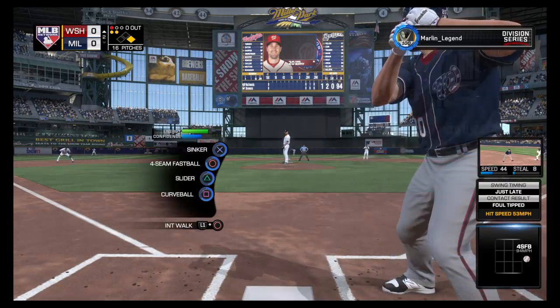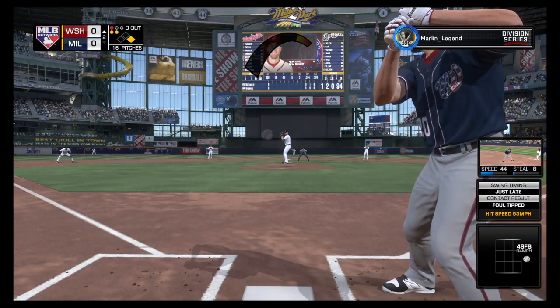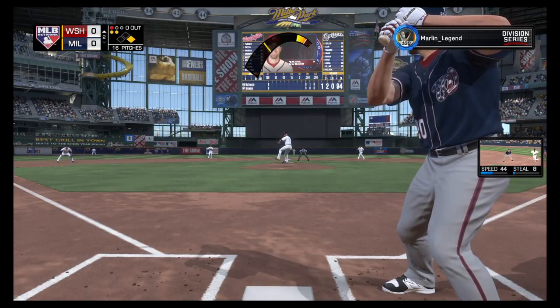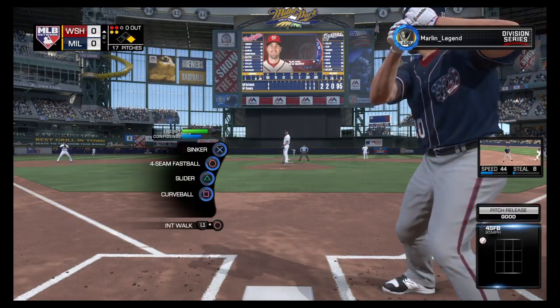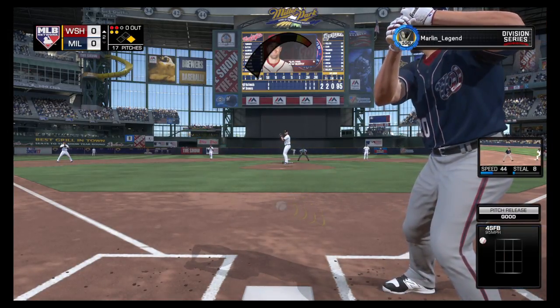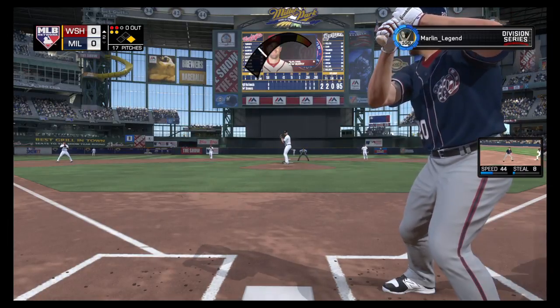And that's swung on and fouled straight back. He's clearly looking to hit off the fastball and adjust. That's a pretty good swing after seeing two fastballs now in a row. Now a fastball, but that's easy to lay off, and it's back to even at 2-2.